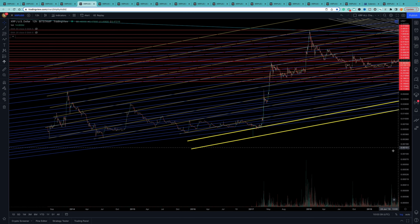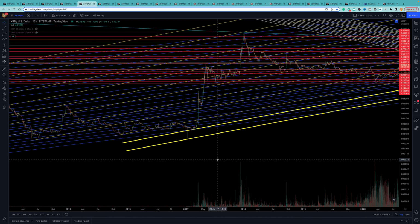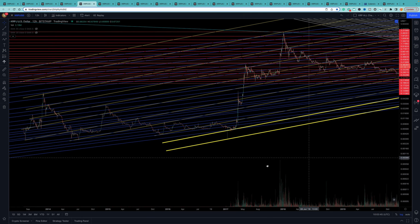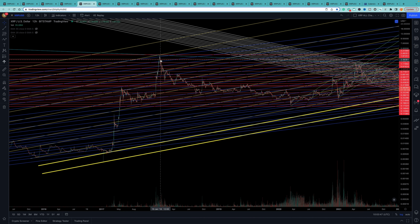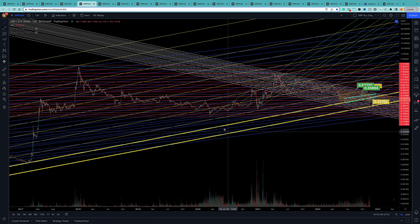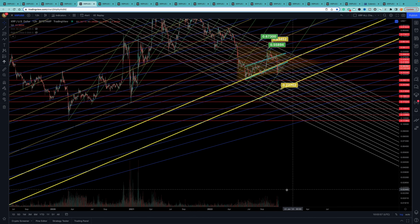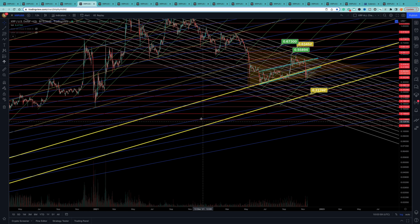Now you can see the same playing out here. Remember this lift, drop, sideways, final drop. So look, here's the lift, lots of sideways here. Here's another lift but it doesn't break the previous high. Here's another drop, then sideways. Remember those two yellow lines? These yellow lines are all parabolic moves, so when you break one of these lines, it's a big move.